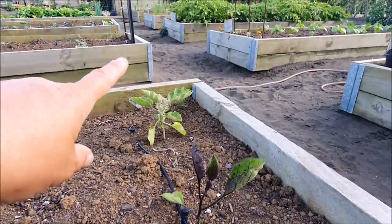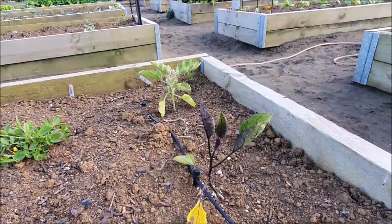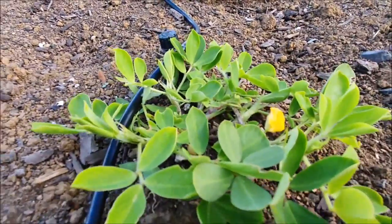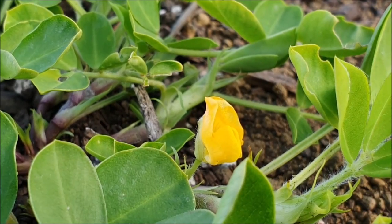So that's a baby brinjal, and that's just a black knight or something like that. So that's a normal black one, and that's a small cute little one, great flavour. And check this out, the peanuts are flowering already.